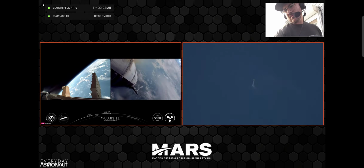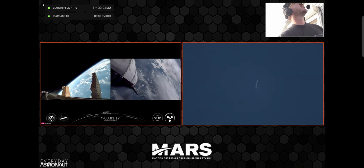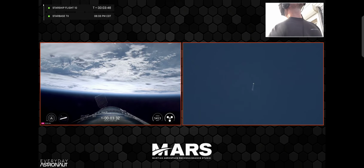We are seeing all 6 Raptors lit up on ship. Raptor chamber pressure is nominal. All right, let's go. Might be down 1 Raptor on the middle ring there. Yeah, that's what I was saying. But maybe they're saving that one for the relight. You heard them report ship chamber pressure is nominal, so that's just that expected thrust level in those Raptor engines on the ship. 3 vacuum optimized, 3 sea level, all looking good.